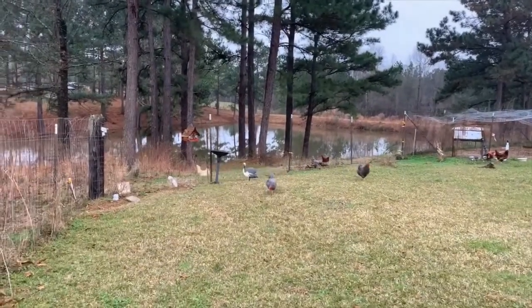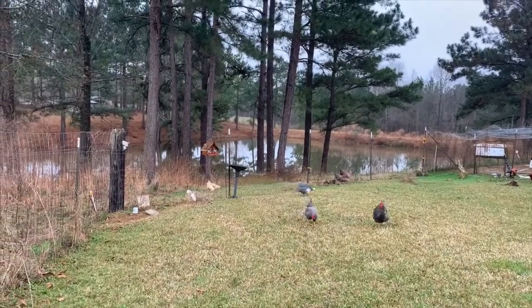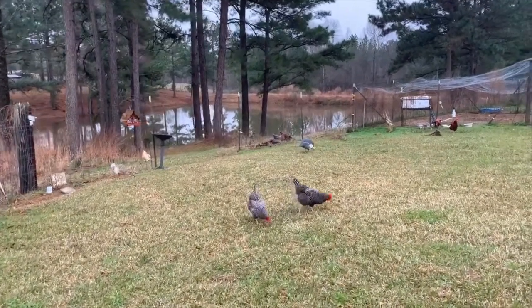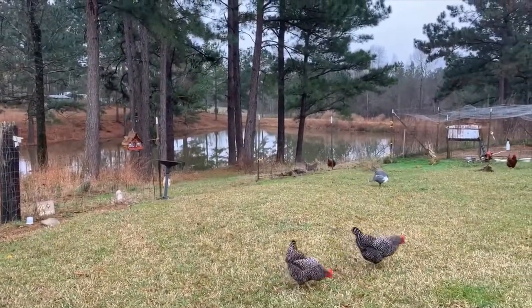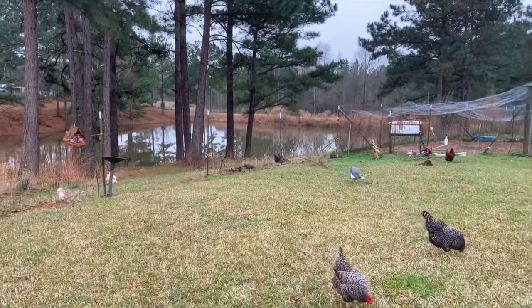So our poor chickens have been living in the mud for at least 2 months. Not a thrill for them. So I try to let them out as much as possible so they can get out of the mud and into the grass. And certainly it's better for their health to be out of the area that they tend to poop in. So it's much better for them roaming around.